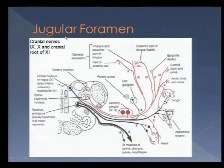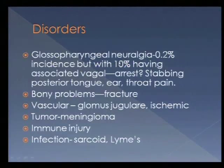I've never seen it. I'm sure it exists out there. Maybe some of my colleagues have, but you can get meningiomas, paragangliomas, all kinds of things that, once in that foramen, compress all the nerves and create a lot of problems. So glossopharyngeal neuralgia, again, is fairly infrequent. You would manage it the same way with anticonvulsants. Just something to think about as you're working them up. You probably are going to image at some point or another, but something you would think about with sarcoid or Lyme's disease.